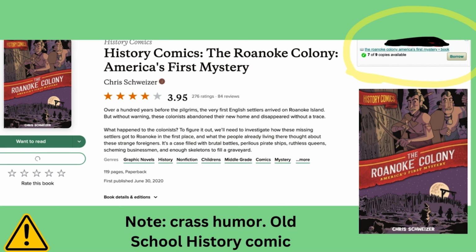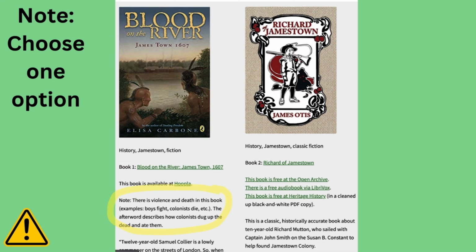History comics. This particular book is also at my library. Don't forget that option. You can buy it used, you can borrow it from the library, borrow it from a friend, or purchase it new, as well as some of these books are online in different sources such as Audible. Roanoke has some crass humor. Old school history comic. Blood on the River, Jamestown 1607. The cautionary note here is that there is violence, etc.